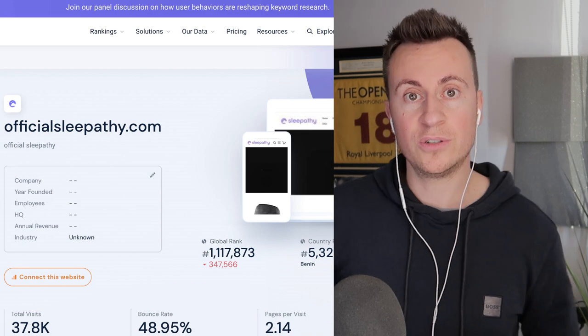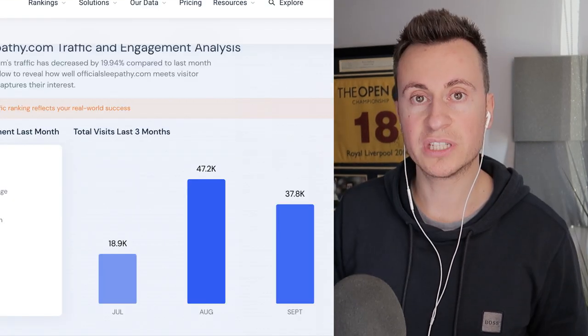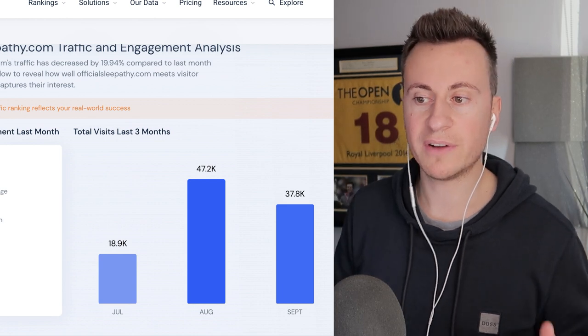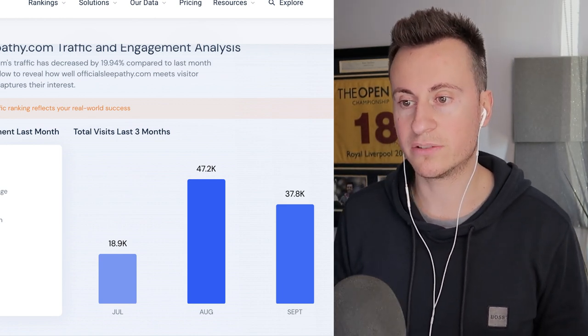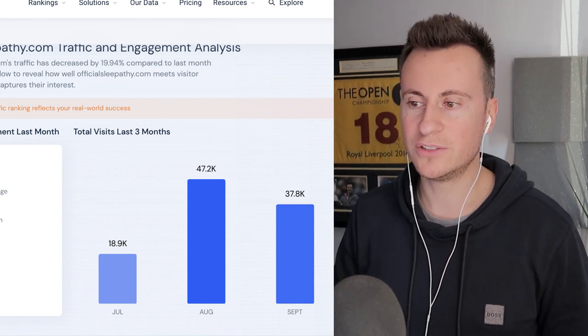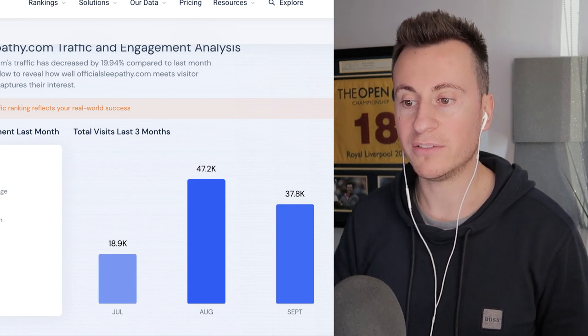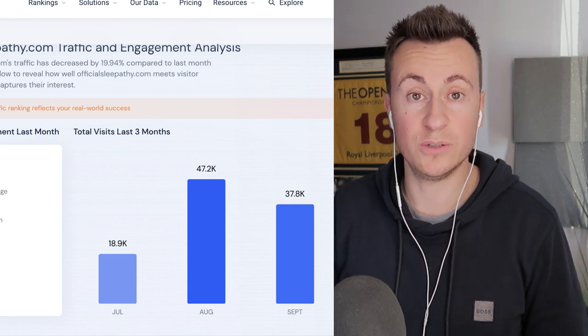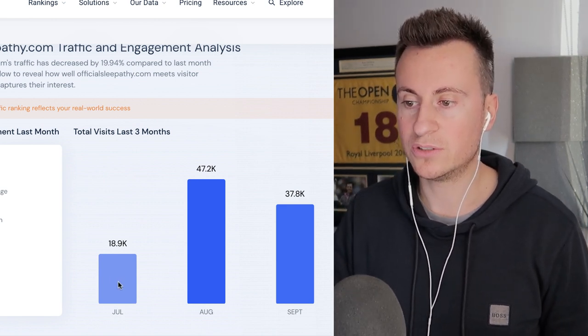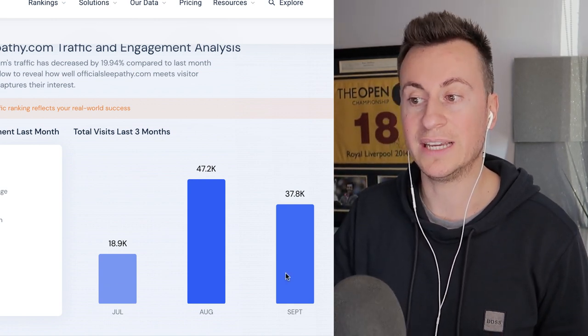So that was the Shopify store. As we saw, very simple, easy to replicate for any business. Just to give you some numbers on these guys so you can get a rough idea of how big they are. This is their traffic for the last 3 months. This is via a website called SimilarWeb, which is pretty accurate. It's not dead on, but it gives us a good enough idea of how successful and how many people are going and using this website. So in July, just under 20,000, August, 47,000, and September, 38,000.